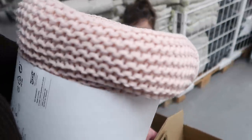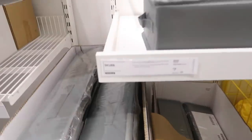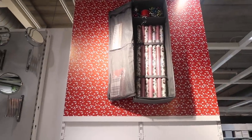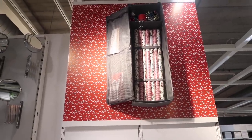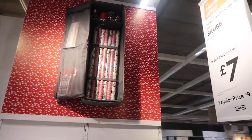Swapsies. Right, so I've got some glasses in here that are £2 each, and then I've picked up this pink throw, which was £19. I really love this, which is a storage case for wrapping paper, so you can put all your Christmas paper in, and then stuff in the top, and then there's pockets as well for tags and ribbons and stuff. It's amazing. £7. I love it.